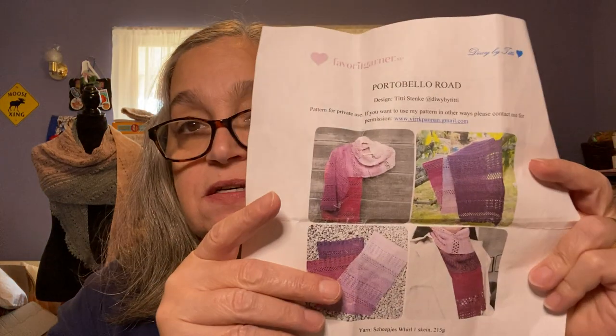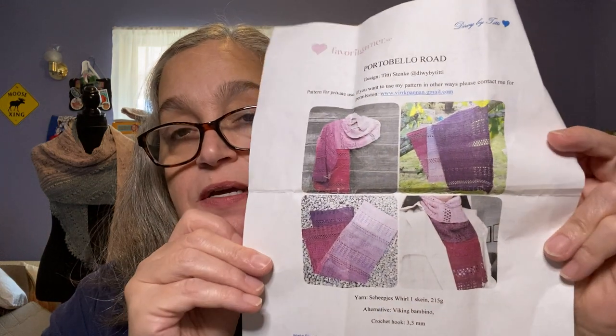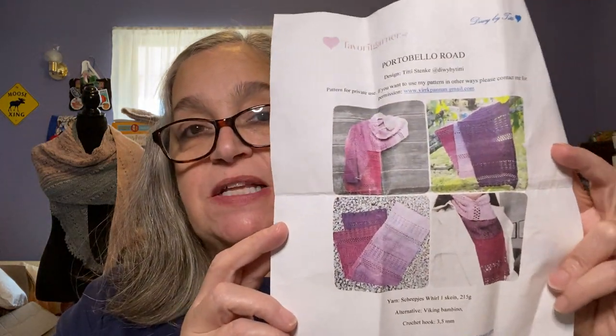Okay, so my first work in progress is crochet. And I'm really, really very close to being done with this. Papers everywhere. This is the Portobello Road Shawl. Here it is, the Portobello Road Shawl. I can't remember if it's free or paid for, but like I said, it will be listed below.